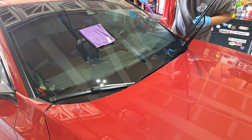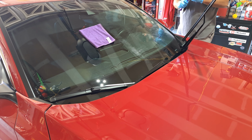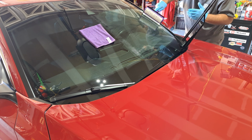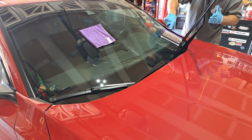It says give it a minute or two. Based on what I'm seeing here, I'm not giving it a minute or two. I'm gonna do it the Doug way here. I'm just gonna try to get this off my windshield, because right now it's hazed up. See a lot of kind of trails in the glass.